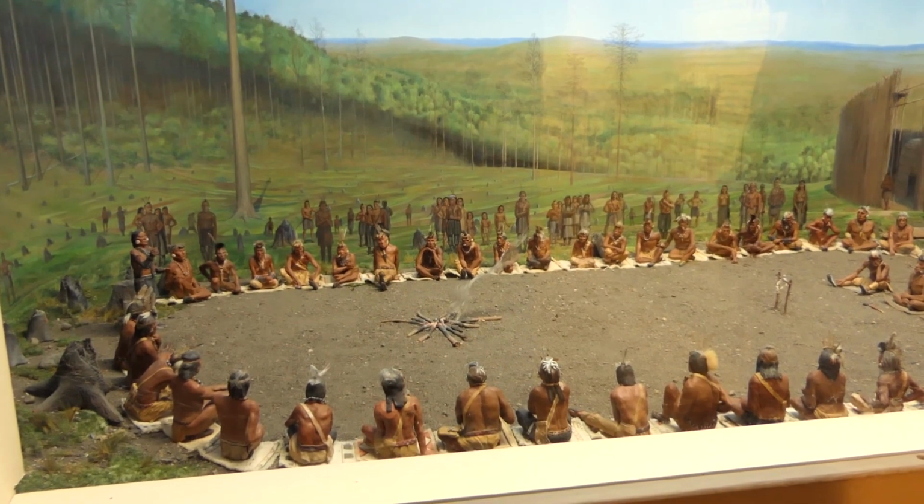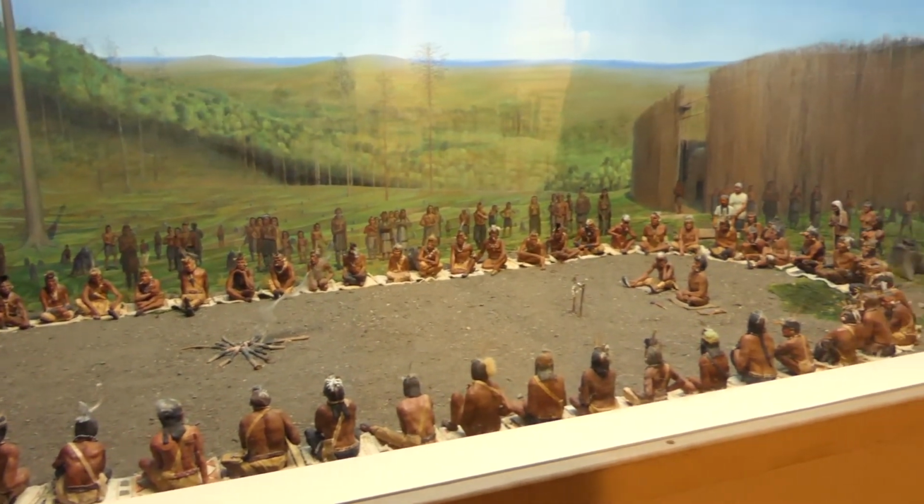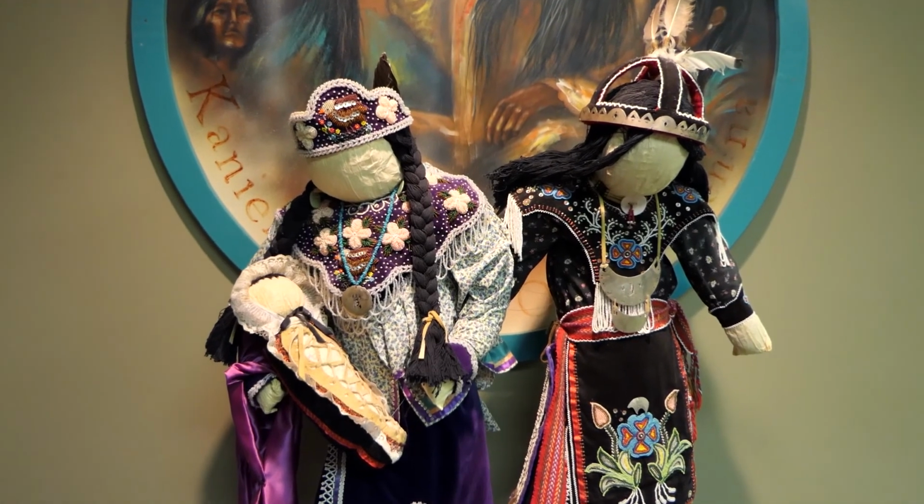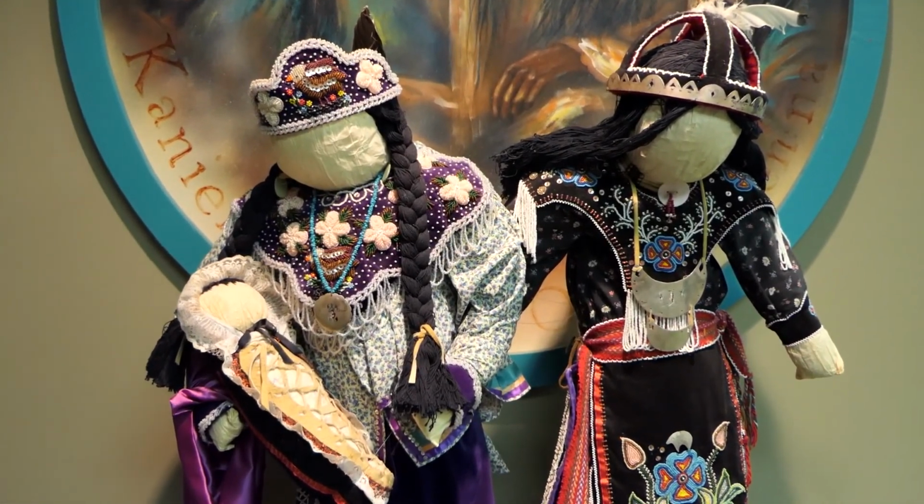There's this display showing the council chiefs of the Grand Council. There's a display showing the clothing. So there's a lot of stuff in this cultural center. It's a small museum, but if you have the time, you can spend a good hour, 2 hours in here, especially if you take your time to understand everything that's in here.